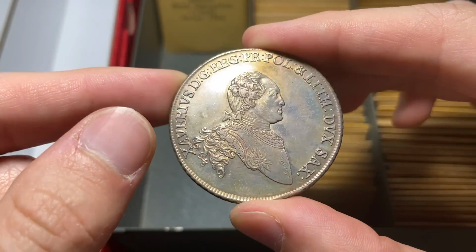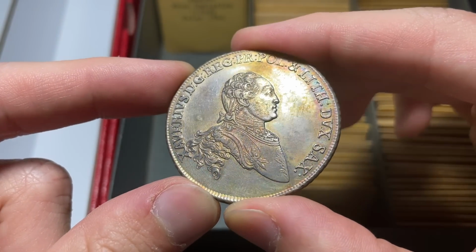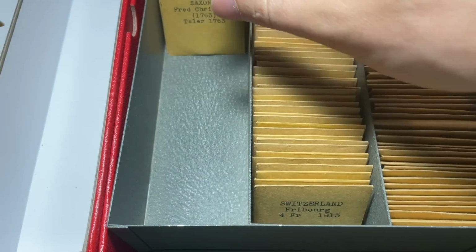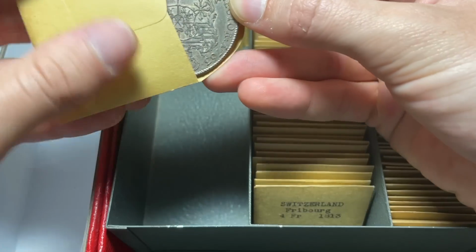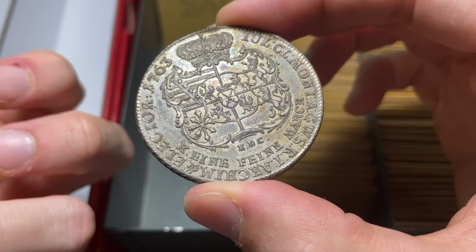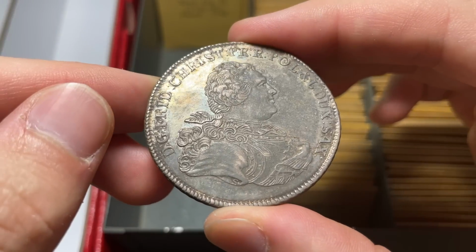Yeah, I'm super thrilled to see what types of auction records these will bring, because I'm pretty committed to that. I just know I could sell it really quickly for them wholesale, but they're not in a rush. And that's a big tip. If you're selling coins, the best way to maximize the value is to not be in a rush. Don't sell it all at once. Here's a 1763 Frederick Christian Thaler from 10 eine feine Mark.